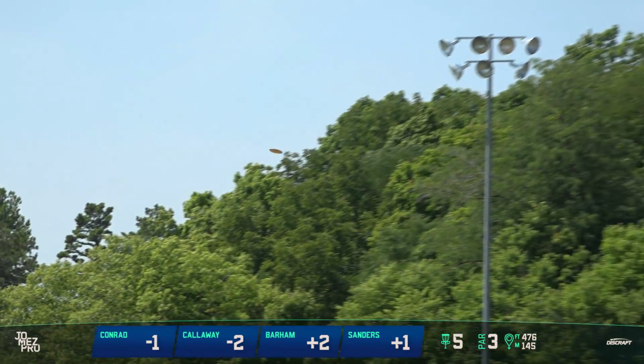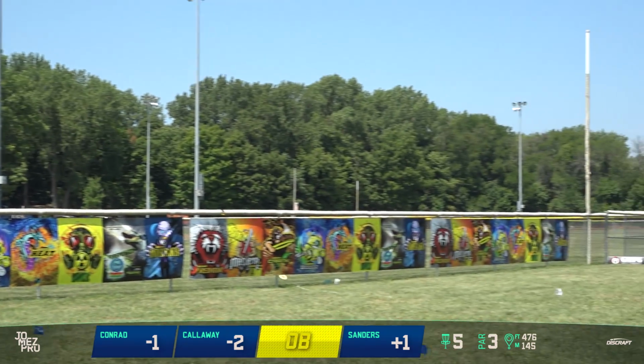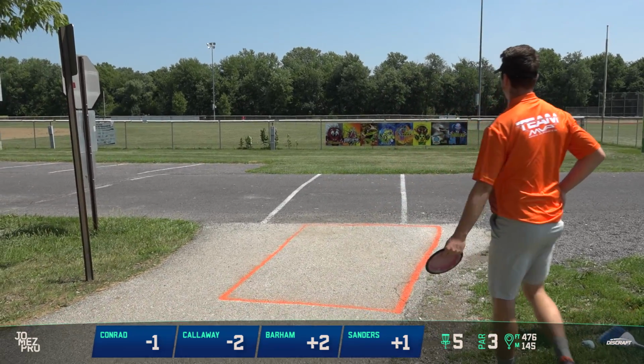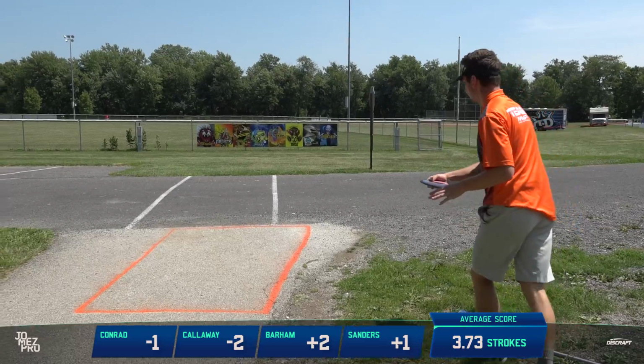And Tim is taking a really aggressive line with, it looks like a crank, and that really never had a chance. Yeah, I was surprised to see Tim attacking it like that, especially with the 2 bogeys so far. Thought he'd play a little bit safer and trust his putter. But he'll be headed to the drop zone. Yep.